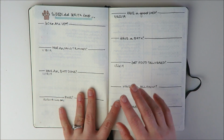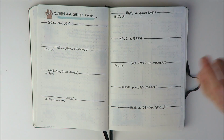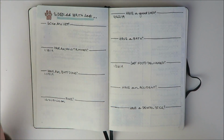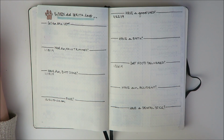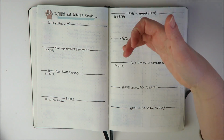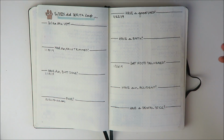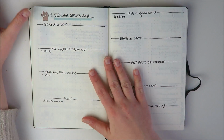And then this is an idea I got from the YouTuber Amy Landino for her bullet journal setup for the year. She did a "when did my dog last" type of spread, and I thought that was such a good idea, because I'm often like, oh, when did we go to the vet? And I have to go back on my calendar, but for stuff like bathing her, or if she pees, I don't necessarily put it in my calendar. So it's nice to have one functional spread for that.